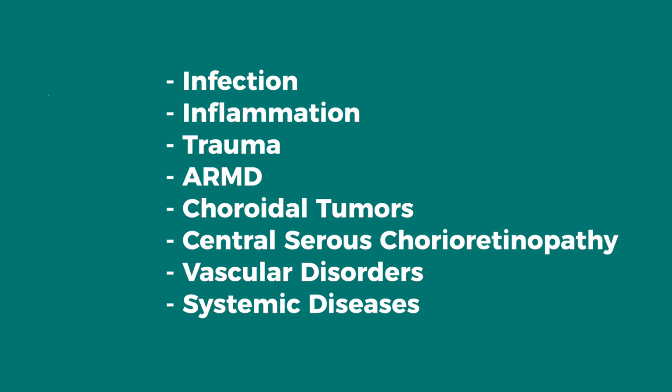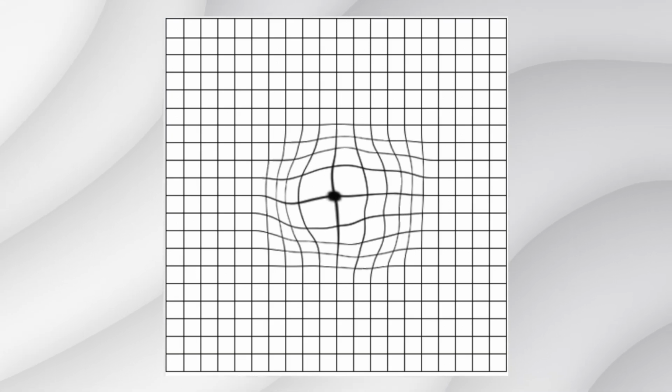Common causes include infection, inflammation, trauma, age-related macular degeneration, among other things. It's important to know what other causes or risk factors are associated with these conditions. We'll talk about why in a moment. Treatment may include monitoring or stopping the medication if you're on it, laser, and intravitreal injections. Now, even if the condition improves, vision may return to normal, but this condition could have lasting effects even after improvement, like blurry vision or distortion, which can be really bothersome.